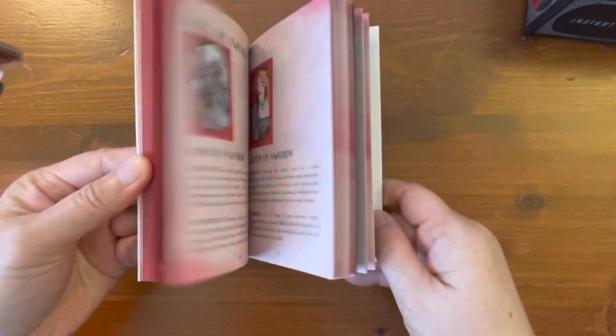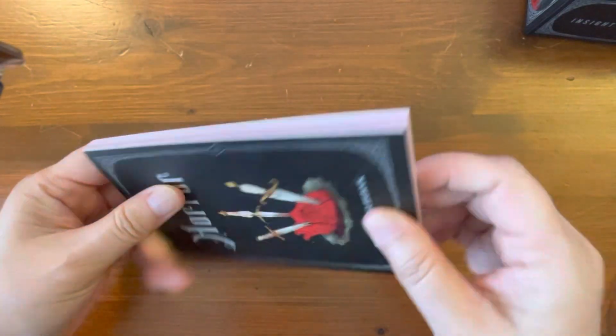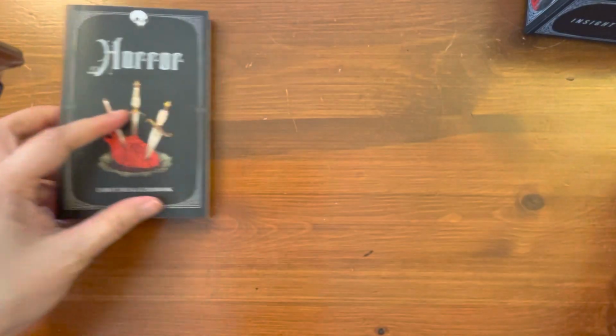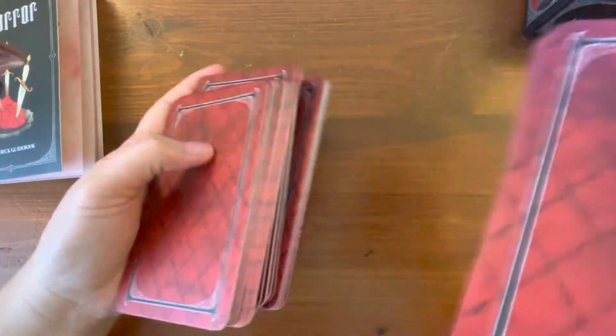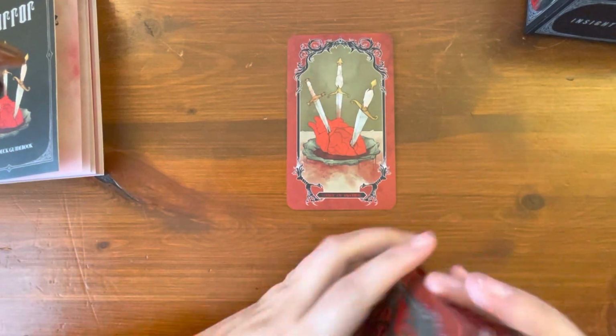Nice little guidebook. Very good for Halloween time, but you can use it year-round depending on the type of reading you're trying to do. So let's pull a card and see what the guidebook says. Okay, that card flip over. We'll take it. 3 of Swords.